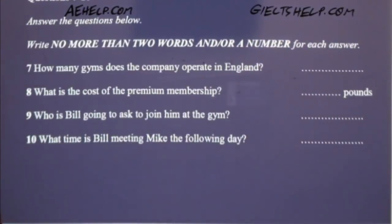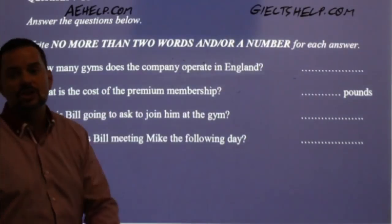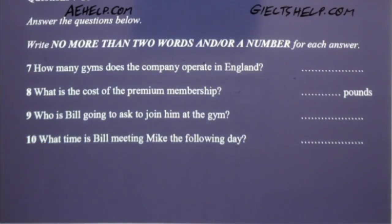So 3 more questions remaining. What is the cost of the premium membership? Okay, what is the cost of the premium membership? How much is it?